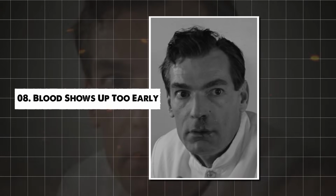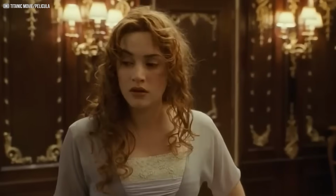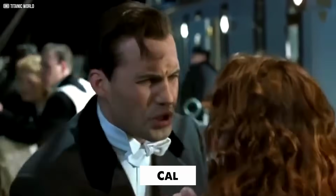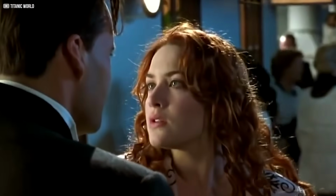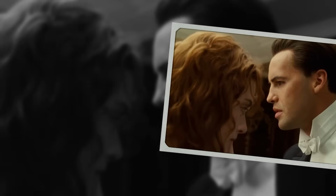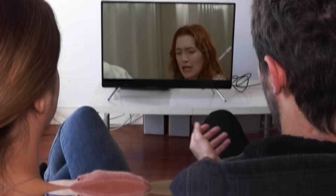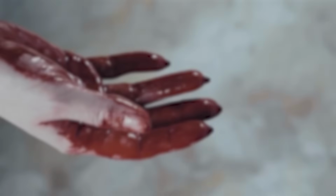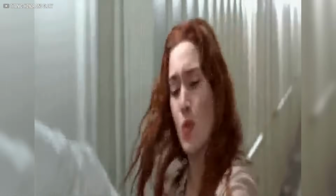8. Blood shows up too early. During the intense confrontation scene where Rose finally stands up to her controlling fiancé, Cal, she delivers a punch that fans still cheer for. The physical confrontation leads to a physical outburst, and Rose makes a move at Cal. But if you watch closely, the scene doesn't play out as cleanly as it should. Before Rose's hit lands, Cal already has red paint, used to mimic blood, on his hand. That's right. Before he even reacts to being hit, there's already a smear of red on his knuckles.